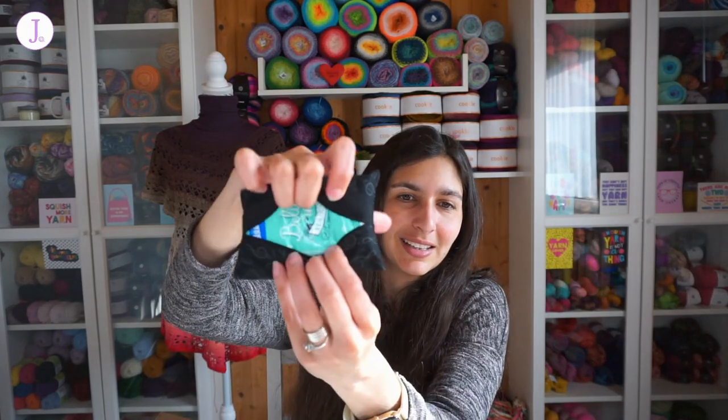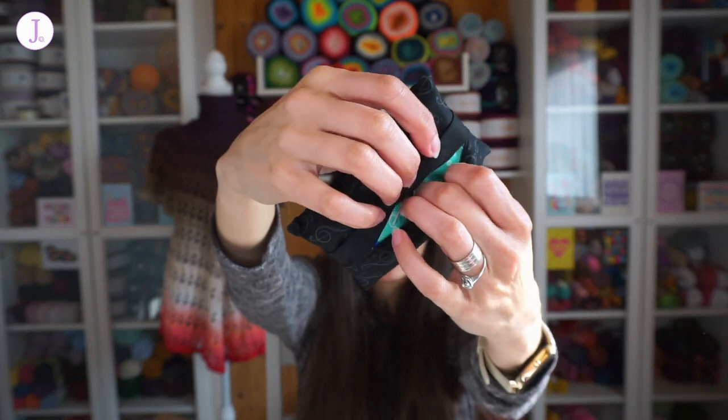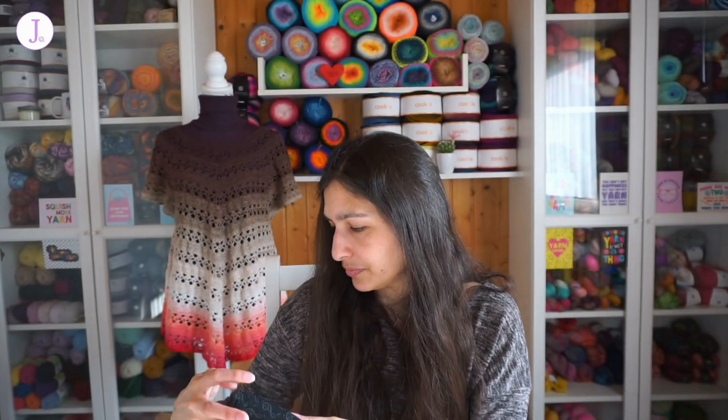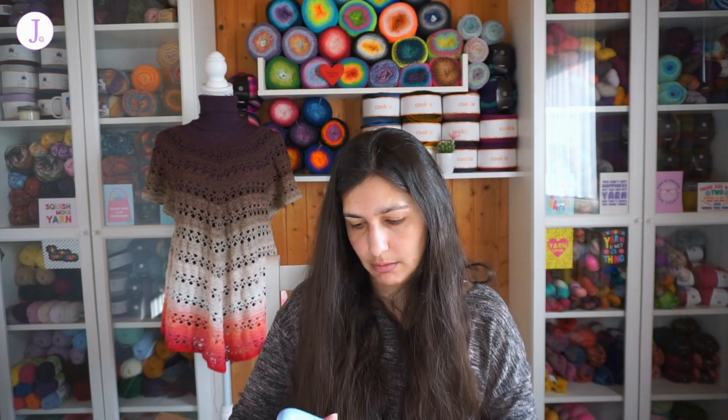Look at this little thingy. It's for tissues when you put them in your bag. Wow, Doris, you are really, really good on the sewing stuff. I am so impressed. Ooh, oh my god.